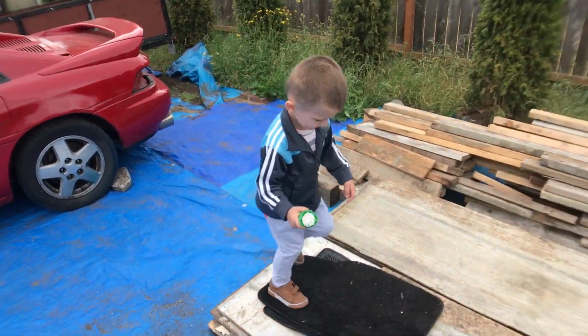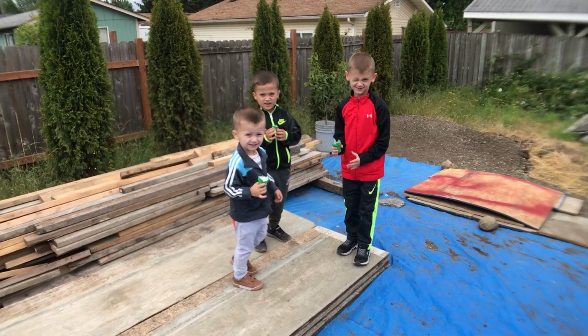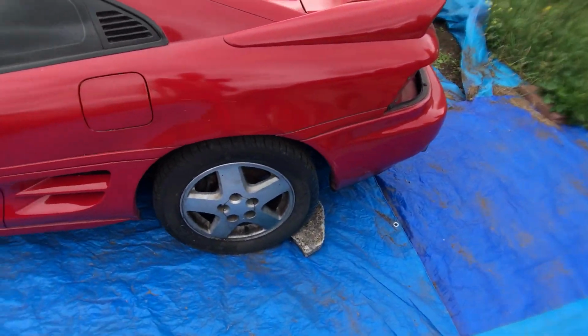Here's my other son. Hi, Jacob. So here's all my three boys. Chilly outside, but they're all sitting there eating ice cream. Gotta love it, kids.